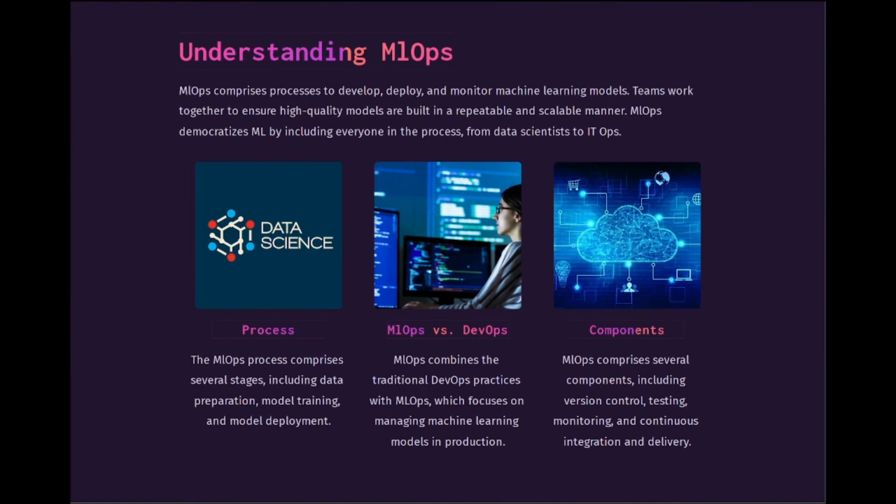Understanding machine learning operations. Machine learning operations covers the processes to develop, deploy, and monitor machine learning models. Teams work together to ensure high-quality models are built in a repeatable and scalable manner. Machine learning operations democratize machine learning by including everyone in the process from data scientists to IT operations.